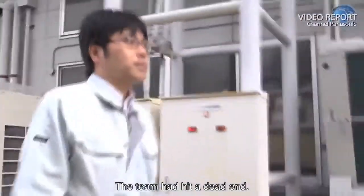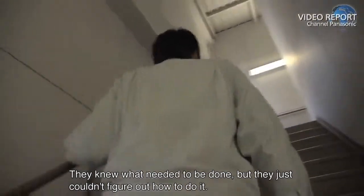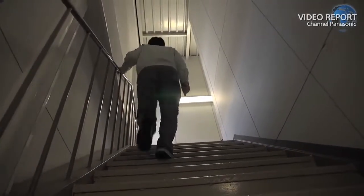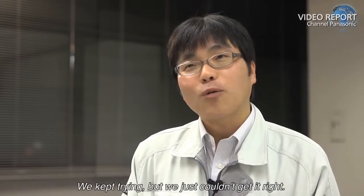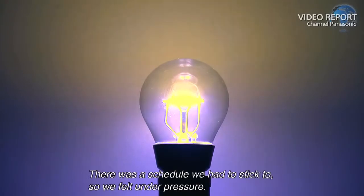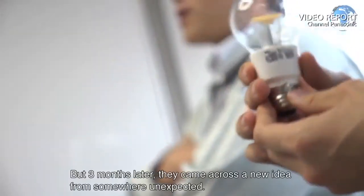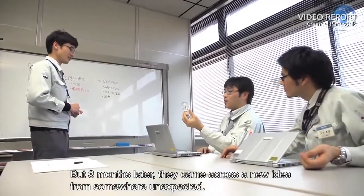The team had hit a dead end. They knew what needed to be done, but they just couldn't figure out how to do it. We kept trying, but we just couldn't get it right. There was a schedule we had to stick to, so we felt under pressure. But 3 months later, they came across a new idea from somewhere unexpected.